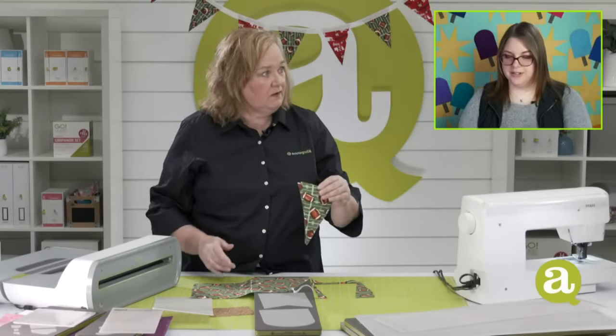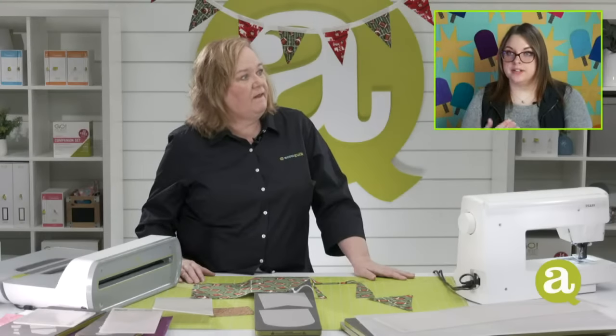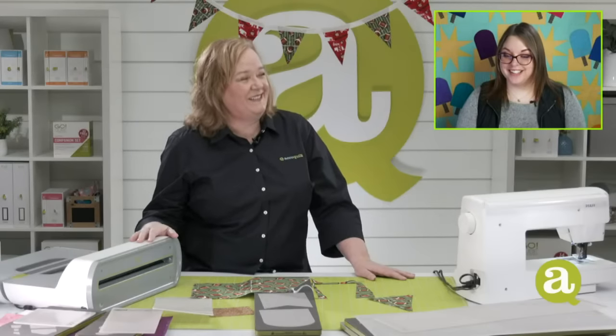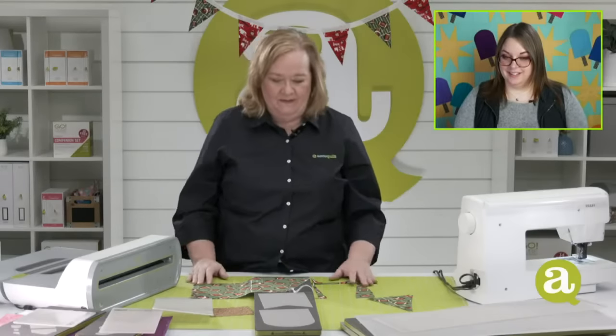Isn't that cute? There's a great suggestion that says instead of doing muslin on the back, you could just do a happy birthday banner or a different theme on the back so that they're all reversible. That is brilliant. So smart. I need to remember that. That's a great idea. Okay, so that's the stack and flip method.